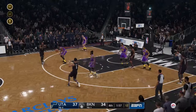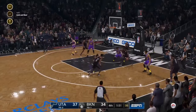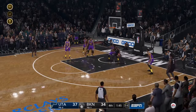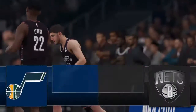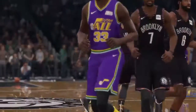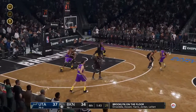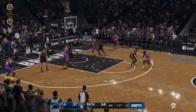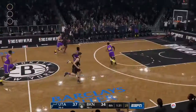2 minutes remaining in the fourth quarter. And a 5-second back to the basket violation is called. Time to shuffle things up. Won't go. He needs some luck on his side, given how they're defending.